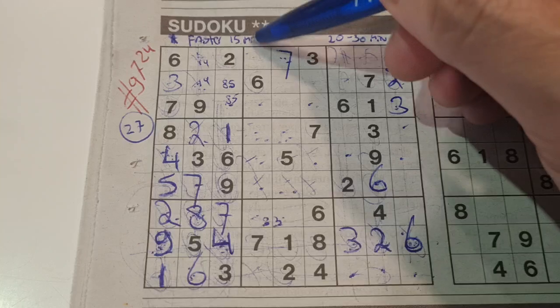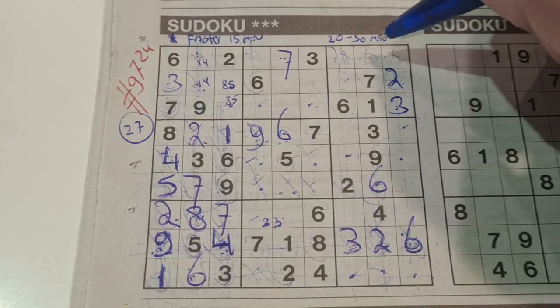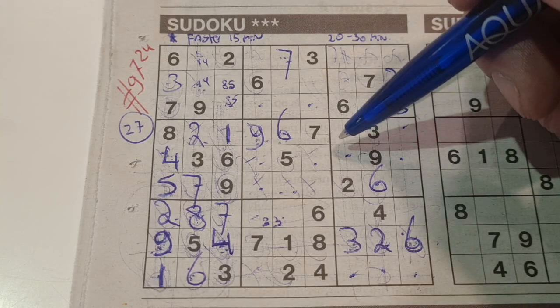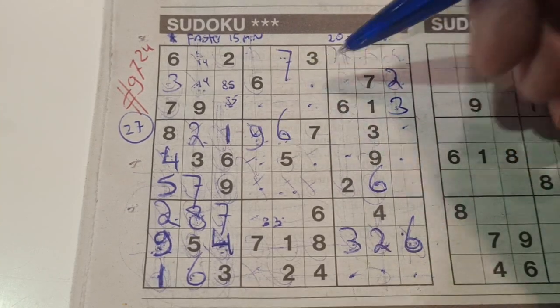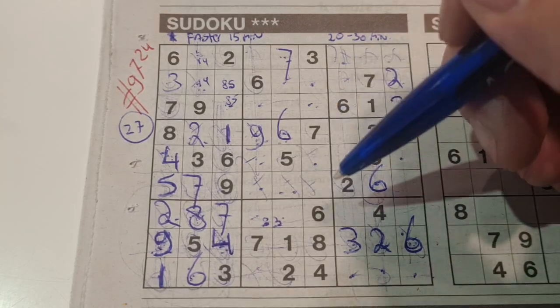6 in this column, so no 6 there. 6 should be here, and the 9 goes there. Then let me see. 9, 9. Need a 9 there. Okay.